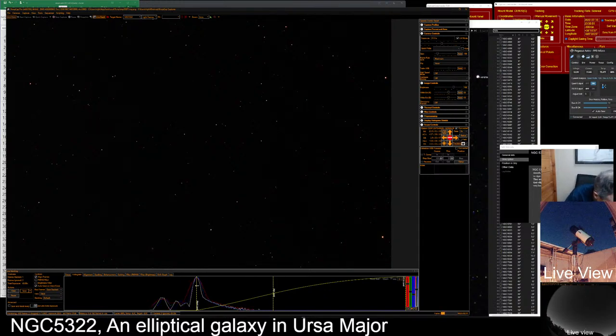Dane, interested to see how much we see of NGC 5322 with how much moonlight is out. As Ray says, we all learn together, or as Red Green would say, we're all in this together. I'm pulling for you.